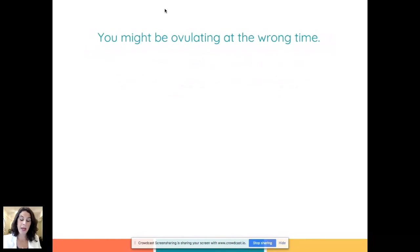You also just might not be ovulating. This can happen with things like PCOS, polycystic ovarian syndrome. So don't just assume that you're ovulating. I would double check it with an OPK kit at least once. Pay attention to your cervical mucus. And I love doing the BBT, the basal body temperature chart. Because if you're not ovulating, then you're not going to get pregnant. And if you're not ovulating at the right time, it's going to be difficult to conceive as well.